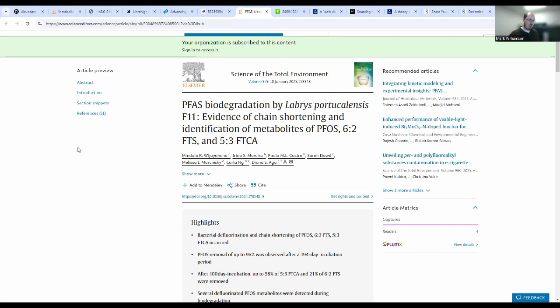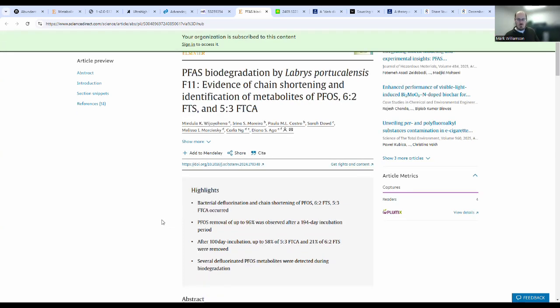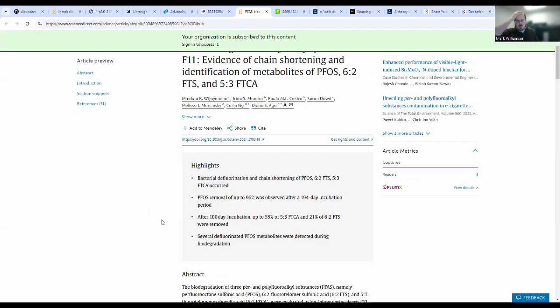Well, PFAS, or forever chemicals, they've been in the news a lot lately given their presence in the environment and the fact that they don't really break down, so they have longevity, aka forever. But researchers were able to use the bacteria Labrys portucalensis F11 and degrade several of these PFAS chemicals. So some of them were, within 200 days, up to 96% removal. So helpful there to actually use a bacteria to degrade chemicals that were said to be forever chemicals, but if we can degrade them, they're not forever.